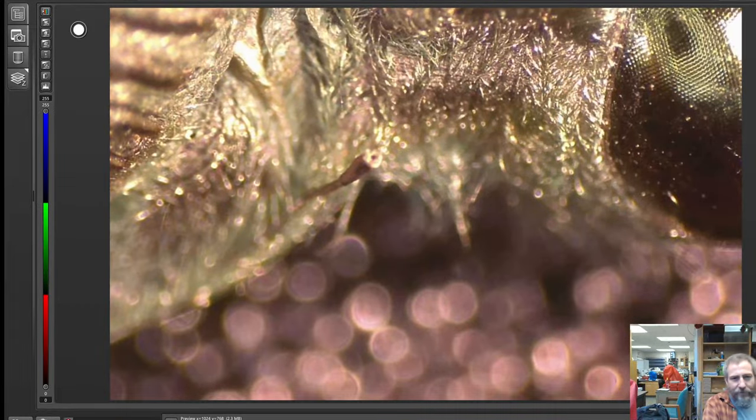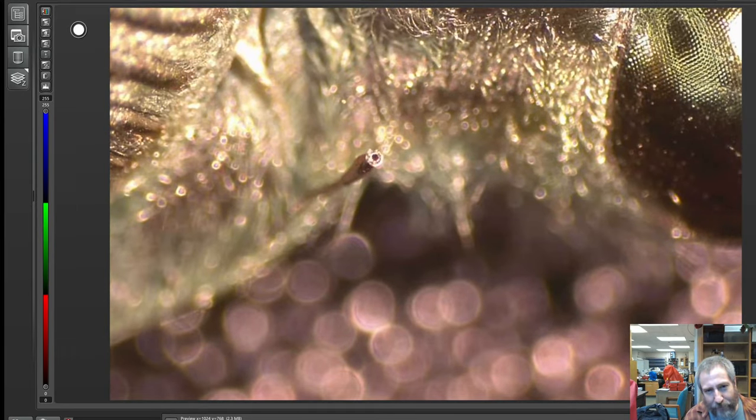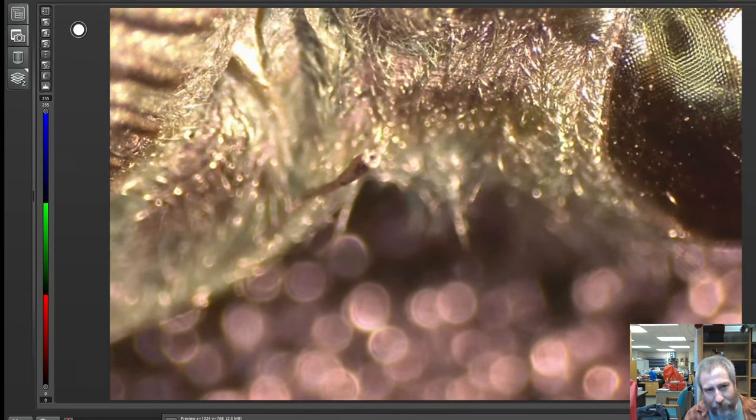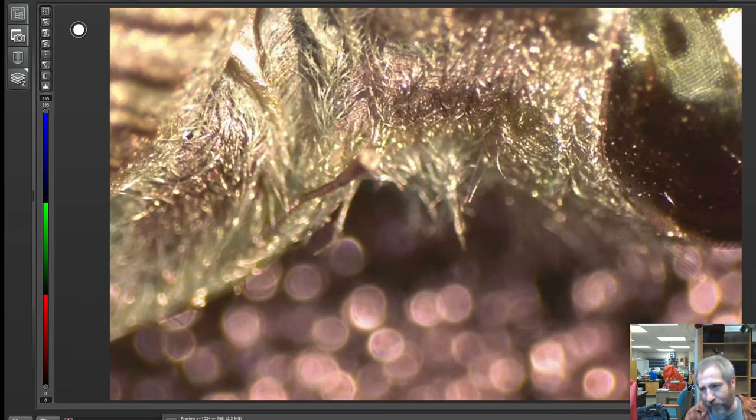We can actually look right down on this little, it's got little sensors that come out of its face. So we're kind of just looking right down on the top of one of those. We can kind of see into the little chemo sensors that come off of it. So there, it's coming out of its face like a mustache it already had.